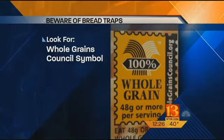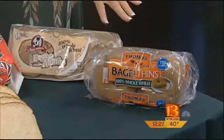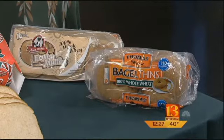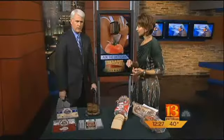And what about these two options here? These are just some other options again. If you're looking for English muffins or bagels, make sure that, again, the first ingredient listed is a whole grain flour. Whole grain flour. Whole grain flour. That's what we're looking for. That's what you're looking for. So you've got to be a detective and check the ingredient list.